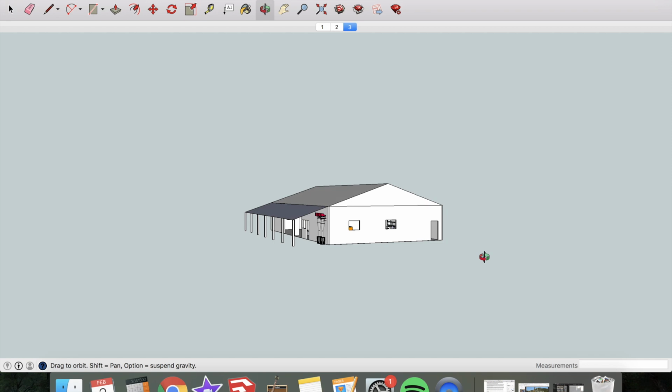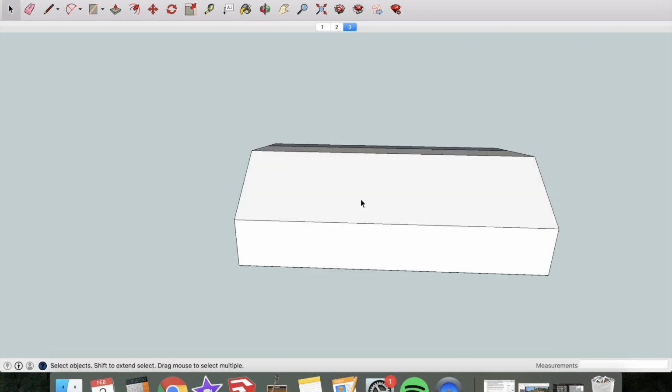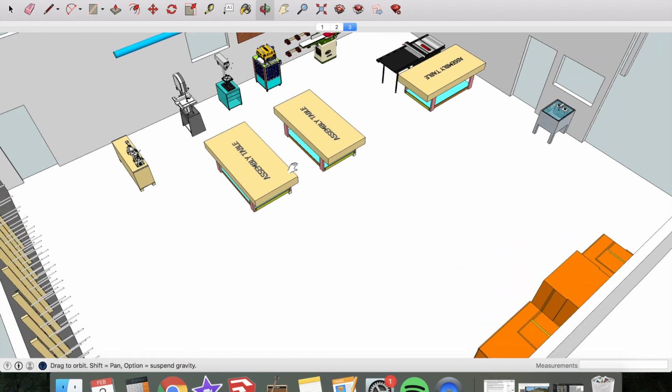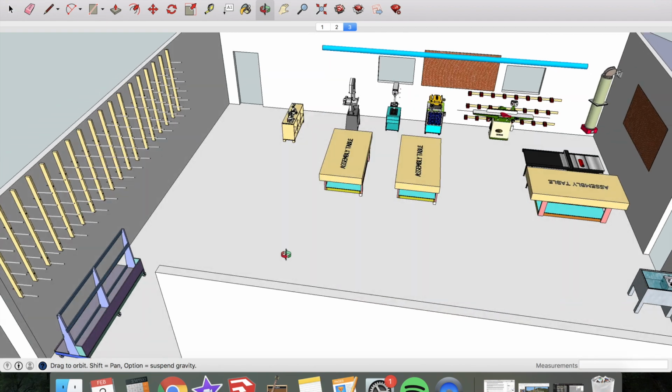Months before construction started, I spent lots of time in SketchUp playing around with different ideas, sizes, and layouts. A big contributor in the planning stage was my buddy and fellow YouTuber Jay Bates. One of the things he helped with was throwing in model tools that I currently have and plan to have so that I could really get a feel for how the space fit.